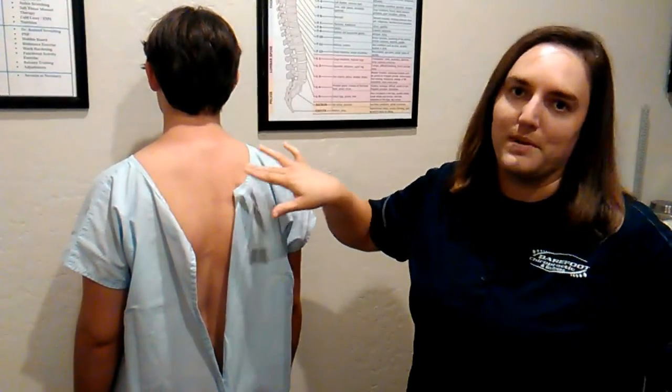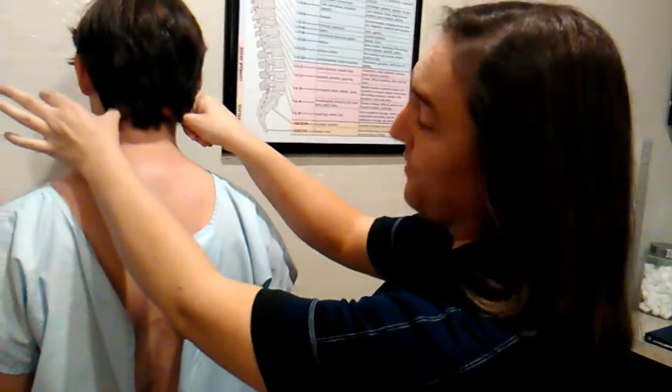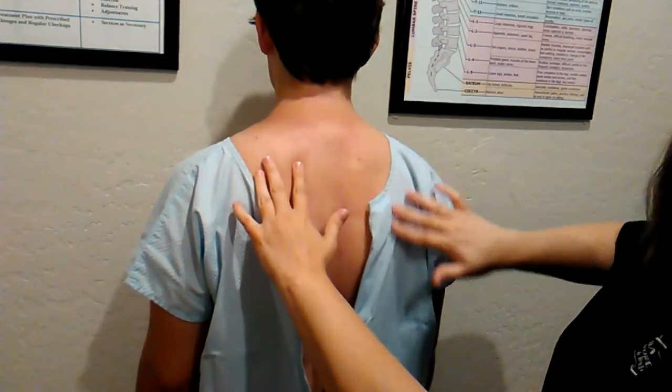Okay, so now we're going to look at a live model, and I'm going to point out several points where people with fibromyalgia often have tender points. Here we have 2 at the base of the skull, 2 in the trapezius, and then 2 on the inside part of the shoulder blade.